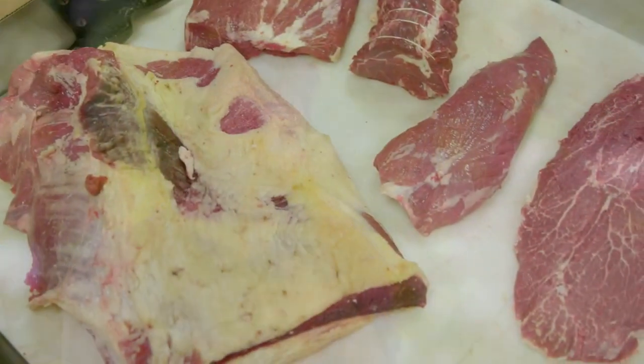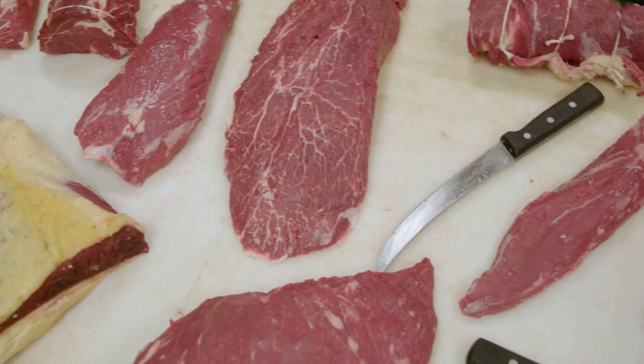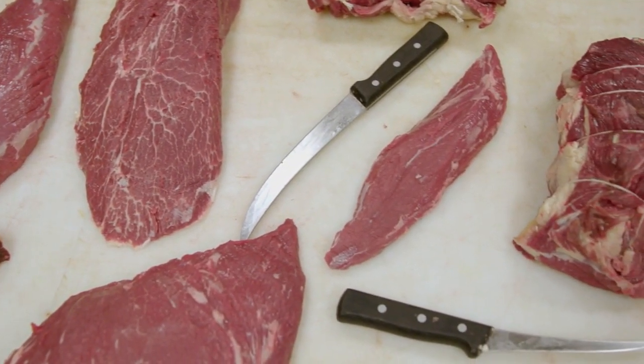The best example that I can think of is the chuck, which just refers to the shoulder of a cow. Well, there's lots of different muscles that are going on in the shoulder. And likewise, if you get a chuck roast, it's normally cut into a square, which is not the way muscles really come. And so in that square roast, there's a lot of different muscles. Some of them are tough, depending on what they do for the animal, and some of them are tender.